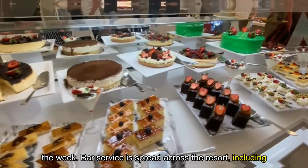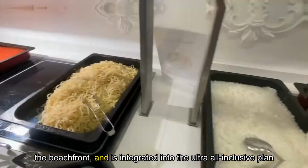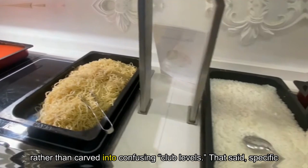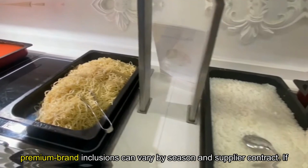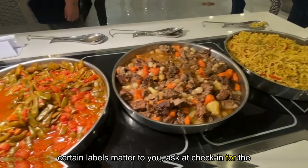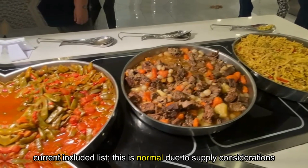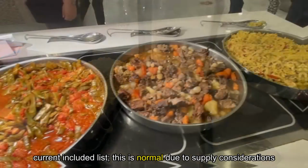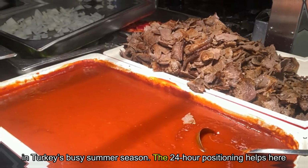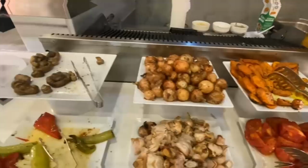Bar service is spread across the resort, including the beachfront, and is integrated into the ultra all-inclusive plan rather than carved into confusing club levels. That said, specific premium brand inclusions can vary by season and supplier contract. If certain labels matter to you, ask at check-in for the current included list. This is normal due to supply considerations in Turkey's busy summer season. The 24-hour positioning helps here too. There is always somewhere serving.